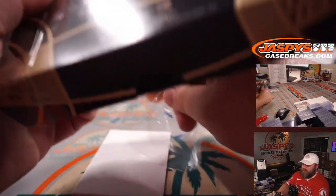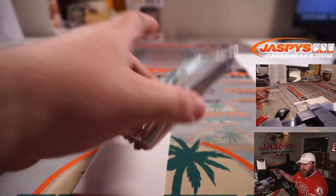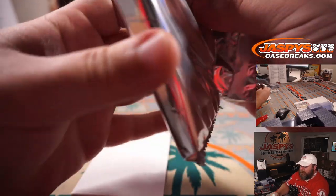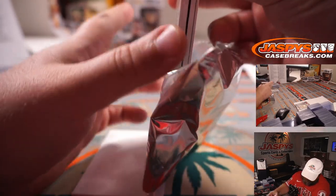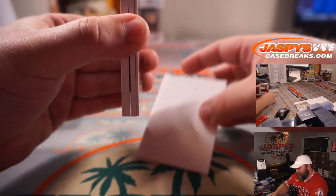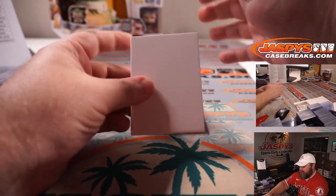And last box, guys. Come on, bat knob. Oh, it's thick. It's really thick. Could it be? Ooh. It's real thick. It is a bat knob. Whoa. How'd that happen? I was just joking, but like, we got a bat knob.